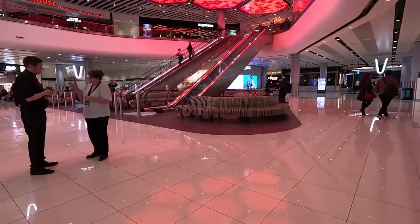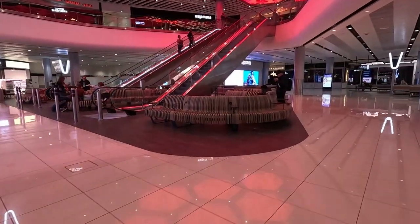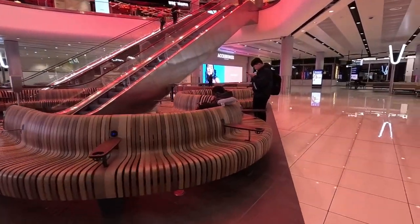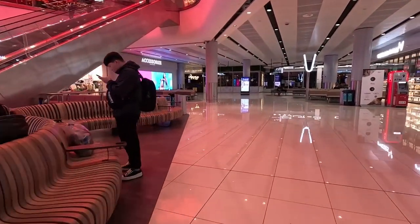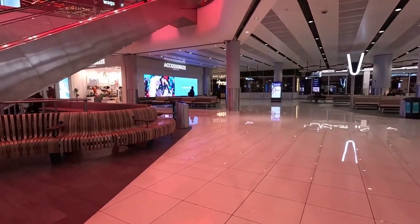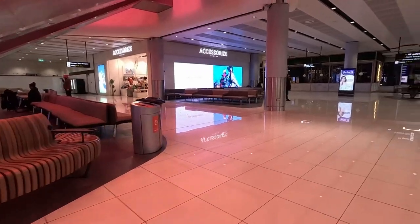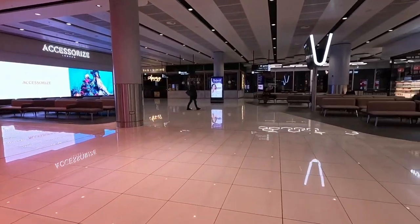They actually have charging points. See these chairs in front? They actually have charging points. So the seats don't look very comfortable. You've got the other cushion ones there, but they have no chargers.